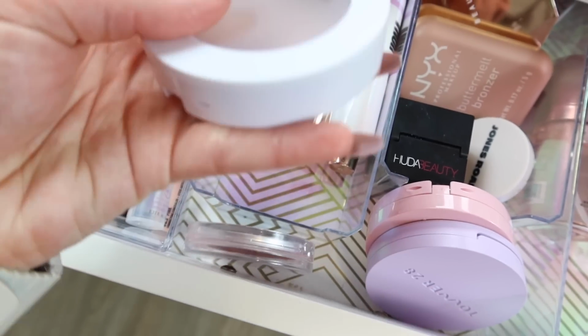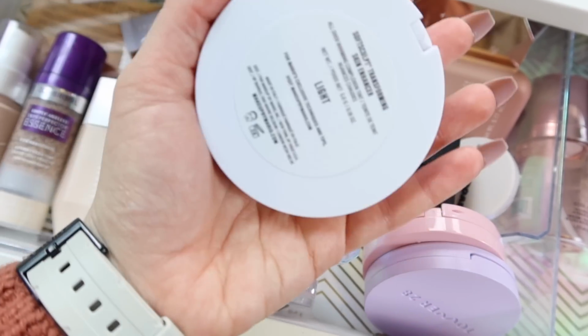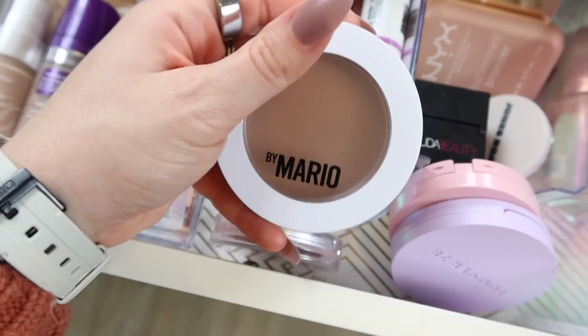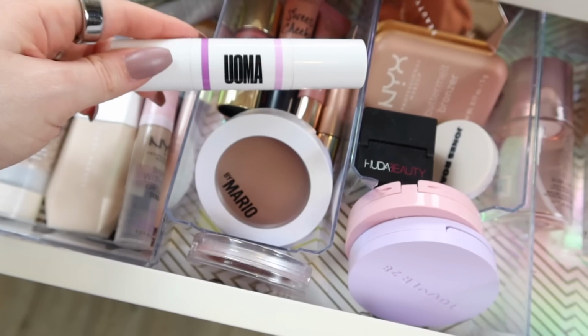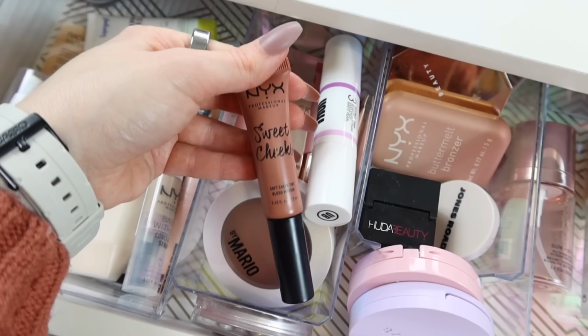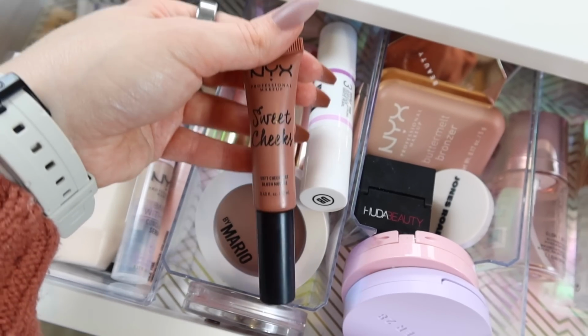I'm also testing out some new stuff in here that I got from my Sephora haul. This is the Makeup by Mario Soft Sculpt Transforming Skin Enhancer in Light. Really enjoying this so far. It is stunning. Got the Oma Contour and Highlight Stick in White Pearl. Trying to use up the contour this year. The NYX Sweet Cheeks is one of my absolute favorite blushes of all time. I love this shade for the fall.